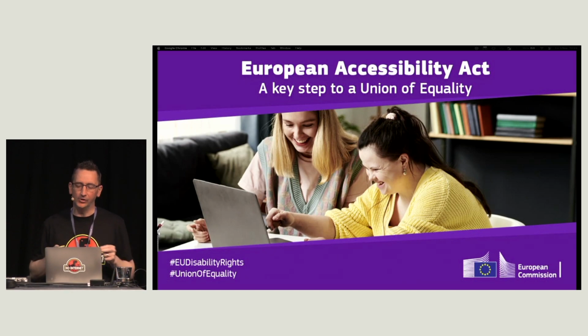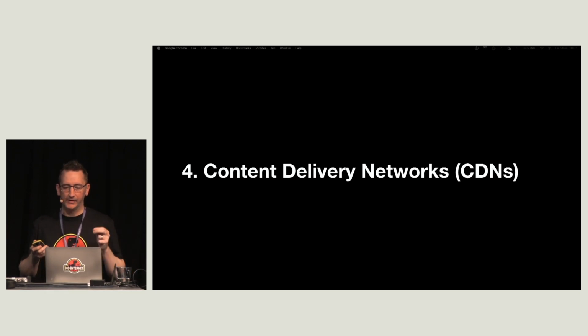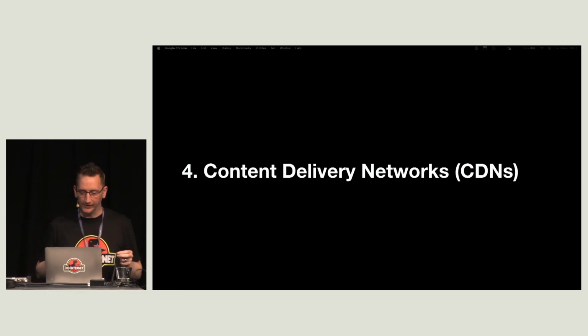Number 4, content delivery networks. They're essential for fast and resilient websites, especially ones used by millions of people across the globe.